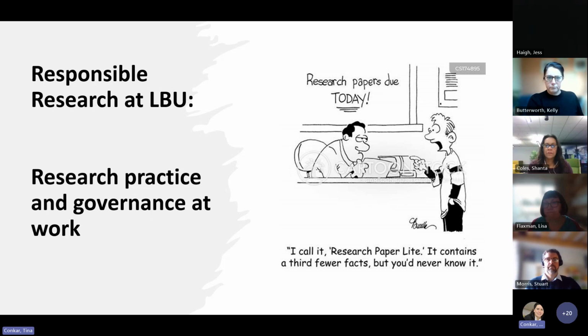As Jamie indicated, my name is Tina Konkar and I work in the Research and Enterprise Professional Services and head up the Research Information and Governance team, or RIG as we are known for short. All the RIG team will be presenting today, so first let's have some introductions.